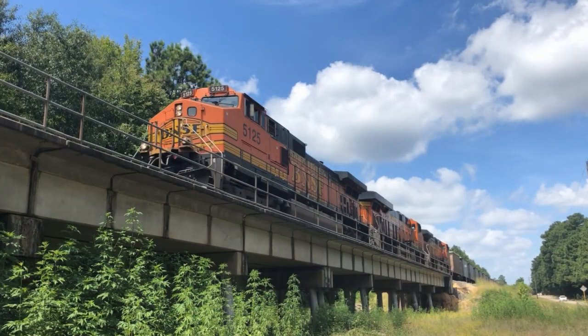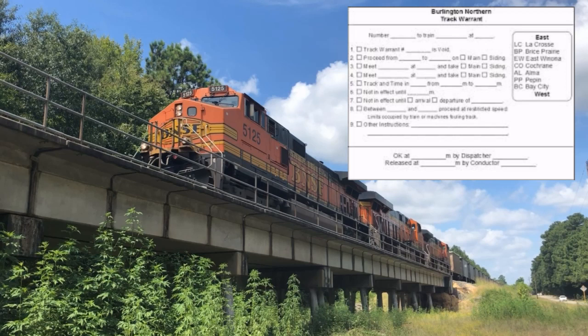Trains on the Conroe subdivision move with track warrants. If you don't know what that is, a train on the main line has to have permission from a dispatcher to move from point to point, especially since the main line serves both eastbound and westbound traffic. Here's an example of the dispatcher giving engine 5125 leading a rock train permission to move east from the siding near Security east of Conroe to the Bragg siding in Hardin County.